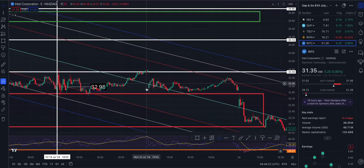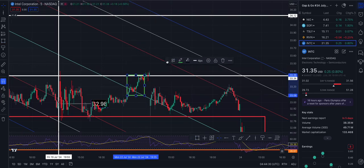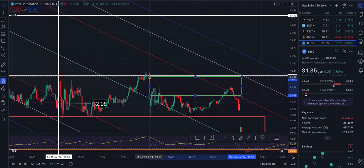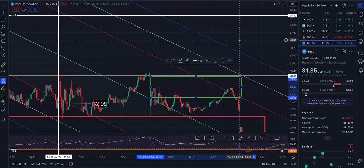And then we've got this baby one to the upside. Might as well mark it since I'm here. Oops. Move this out of the way. Clean this up. Okay, we flushed down. So we will reverse to the upside. Oh, geez.